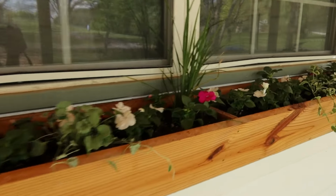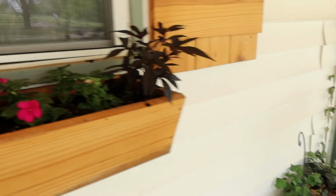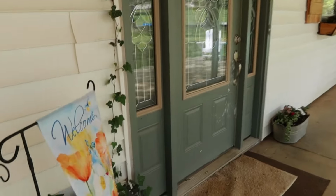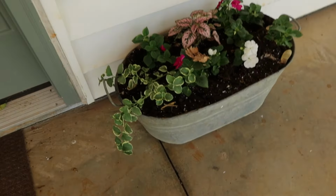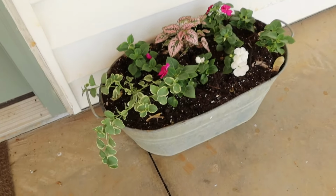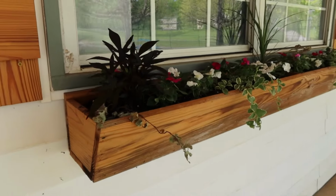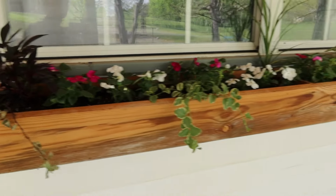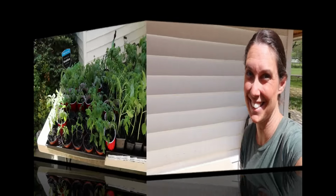So I got these all planted, and of course they will fill in nicely. I didn't do anything with this. It's just ivy and the ivy's climbing. I also have this little flower box, which I think is really cute. And then up here, I like how this box turned out. I think it looks really nice. All right, it's time to get this stuff a nice drink.